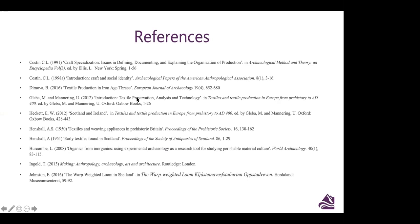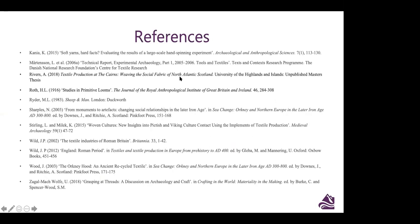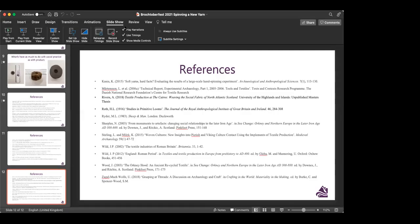Right. Excellent. We now have a couple of pages of Amber's extensive referencing. And there we go. I shall stop sharing now and we can get started with questions. Let's have a quick look. Excellent. So are there any questions that have come up in the chat?